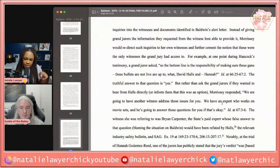But rather than ask the grand jurors if they wanted to hear from Halls directly or inform them that this was an option, Morrissey responded, "We are going to have another witness address those issues for you. We have an expert who works on movie sets, and he's going to answer those questions for you if that's okay." The witness she was referring to was Carpenter, the state's paid expert, whose false answer to that question, blaming the situation on Baldwin, would have been refuted by Halls, the relevant industry safety bulletin, and SAG.